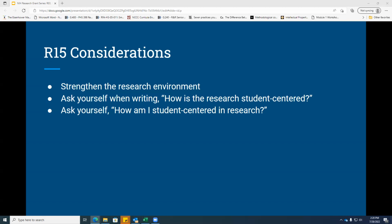Ways to get students involved can include presenting at meetings. That doesn't have to be a national event. They can be small campus events. They can help design experiments, collect and analyze data, and write manuscripts. Students must also be compensated for their work in connection with the grant. They can be paid, they can receive credit hours towards graduation, and even room and board for summer research. The only exception to this is stipends. Stipends cannot be drawn from the R15 funds.